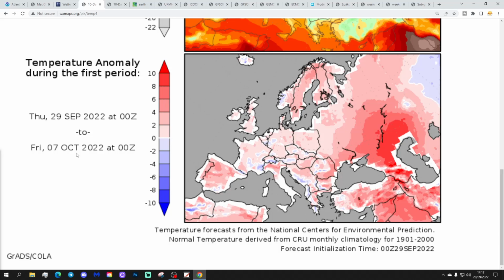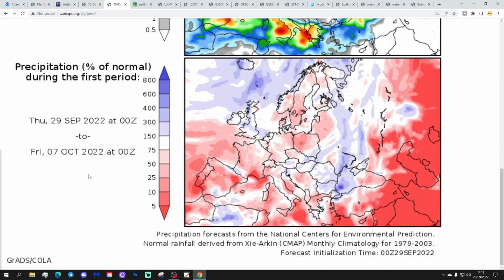Temperature anomalies from the 29th of September to the 7th of October are going to be a little bit above average, and precipitation anomalies for the same period are going to be wetter than average in most areas away from the extreme south, and that's particularly so for central, northern and western regions.